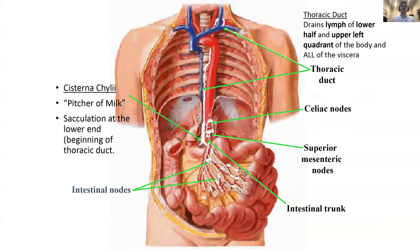Okay, not too much on lymph nodes, lymph drainage. Nobody likes that. But if you wanted to know the drainage of the gut, typically the point where they all come together is this cisterna chyli. So it comes here, and it could drain into the thoracic duct.